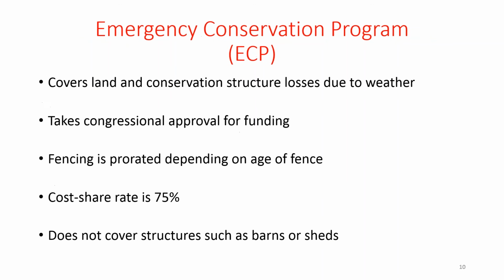Emergency livestock assistance covers basically the same things or the same way, except it's for fish and honeybees. The program year is a little different on it. It's November 1st through October 31st, and the payments are factored.